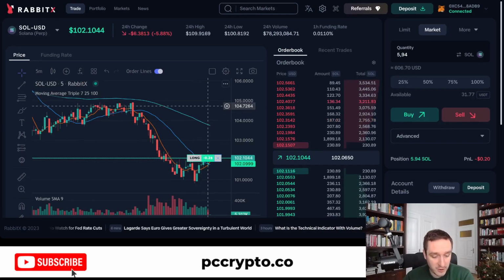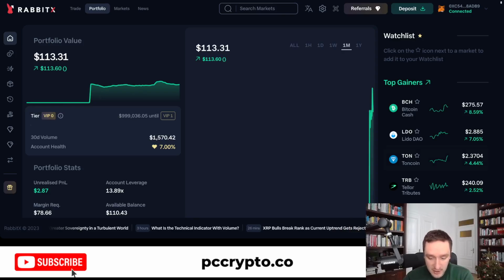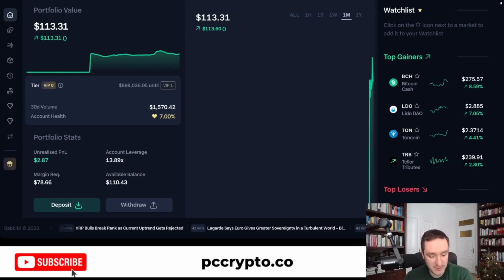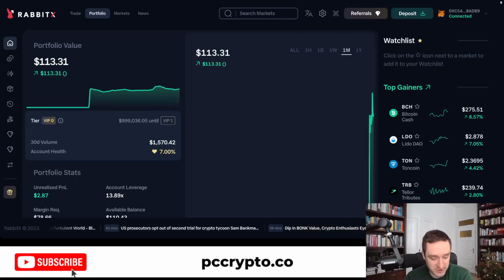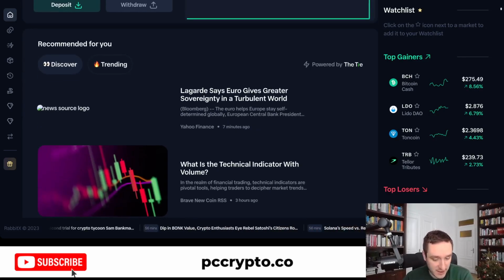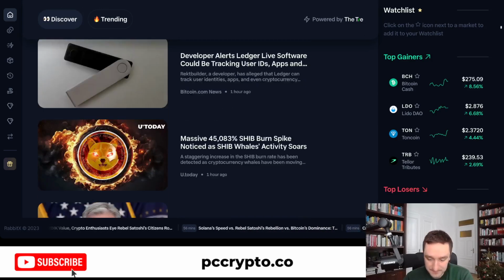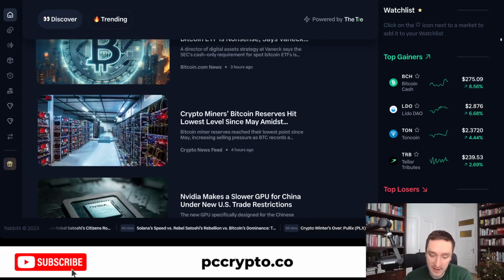Now you can also look at your portfolio here if you want to have a look at the portfolio value. Really cool graphs. You also have top gainers. You can have your own watch list of the coins you're watching here. You can see annualized P&L, margin requirements, available balance, and account leverage of the whole thing. So I'm at 13x currently with this whole position. Then I also have different news, connected to TIE, with a bunch of news from the markets as well, which is pretty cool stuff. So you can see everything that's happening in the crypto markets.